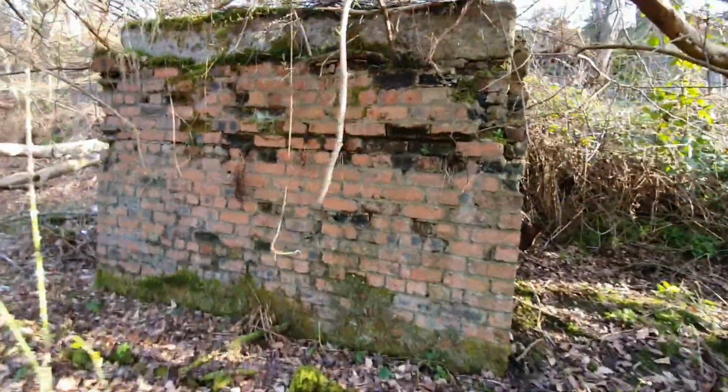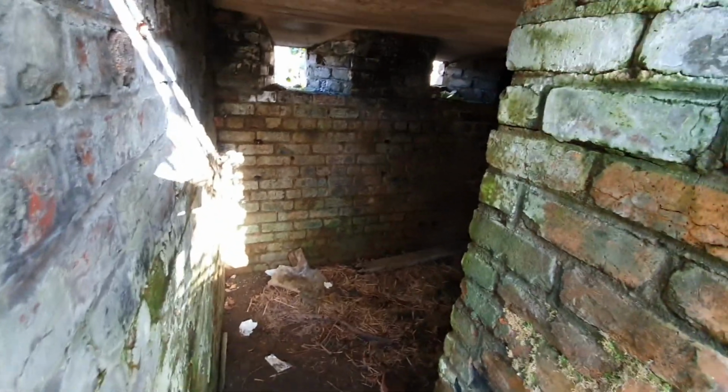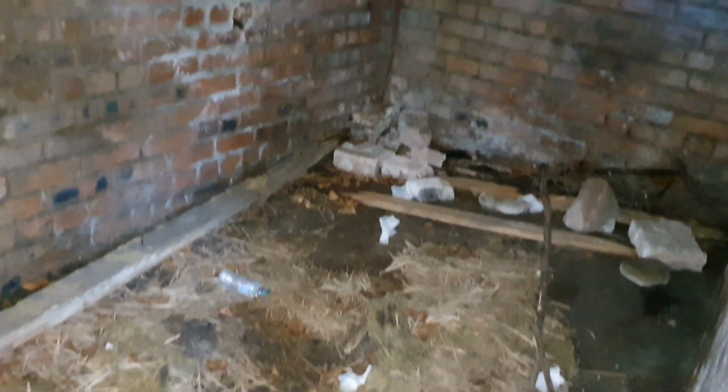Right, here it is. I'm not sure if there's supposed to be a door here, but this is the way in. Oh, you can barely see. Hold on. It actually looks like someone used to live in here at some point. Cool.